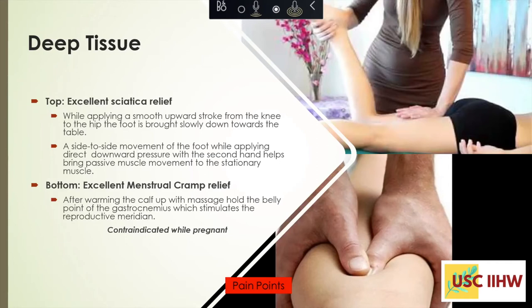The fact that the ankle is in her hand would allow me, while I was going up, to add deeper pressure while I brought the foot towards the table. And that helps work the muscle. The muscle is active at the time that I'm providing the massage.